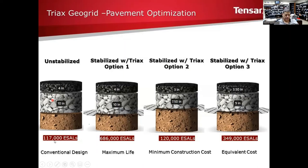Here's something that somebody asked earlier. If you got a typical pavement design, a 4-inch asphalt, 10-inch base on unstabilized subgrade, or even stabilized subgrade, you're going to have an ESAL of about 117,000. If you put a geogrid in there, you jump the life expectancy to 686,000.